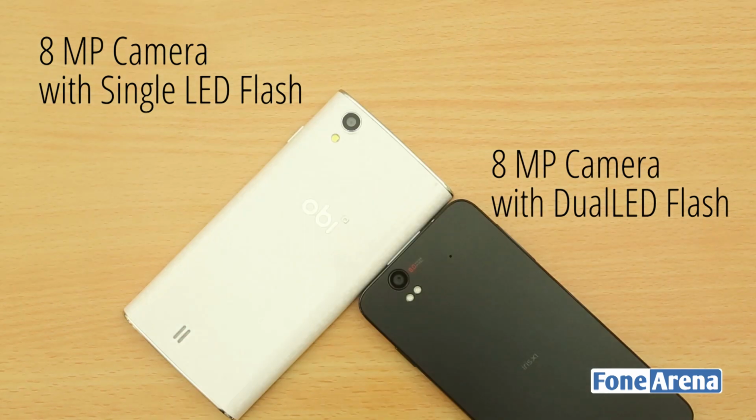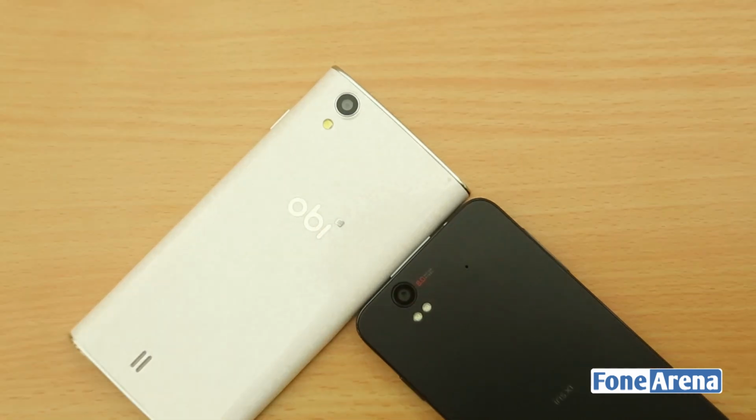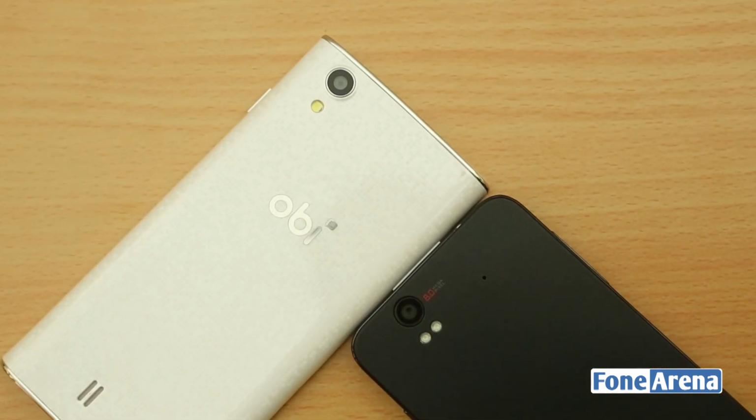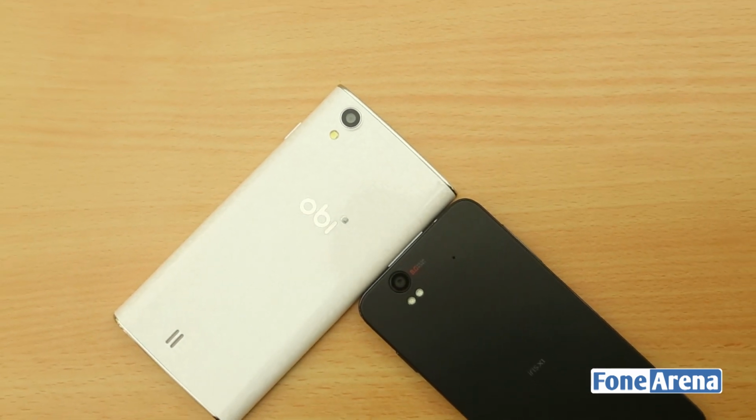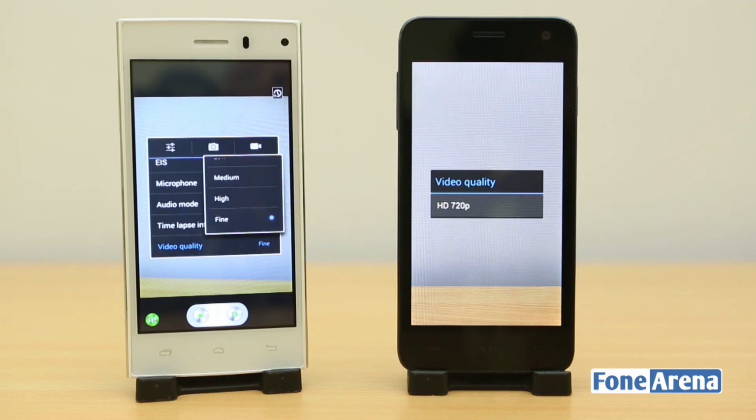Coming to the camera, both the smartphones have a 8 megapixel rear-facing camera. The Obi Alligator has a single LED flash, while the Iris X1 features dual LED flash and even has a BSI sensor. When it comes to the camera, the Iris X1 is slightly better compared to the Obi Alligator in terms of macro and low light performance. Daylight shots on the other hand are almost similar. The Alligator can record videos at 1080p 30fps while the Iris X1 supports only 720p video recording.